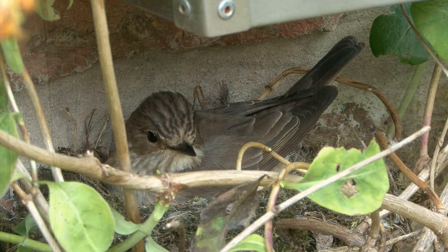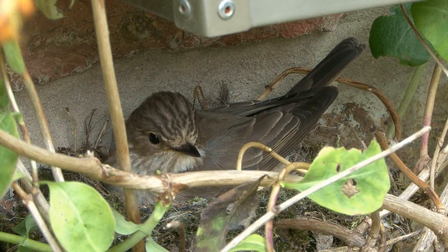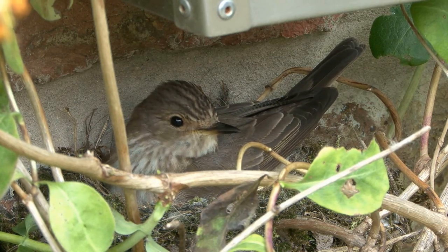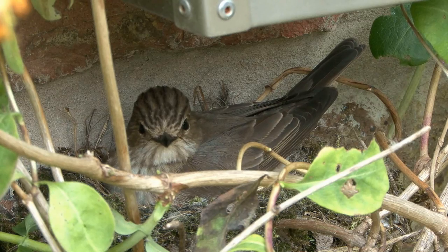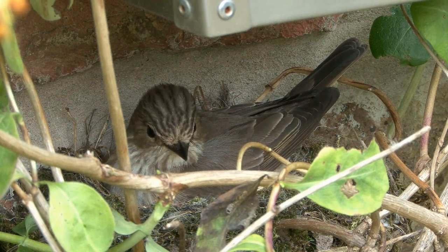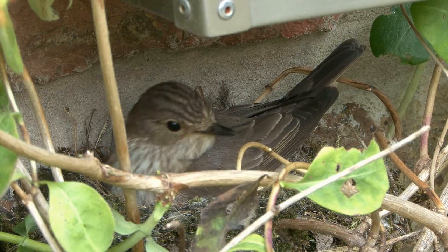Over the few days we were filming them, we noticed that only one bird seemed to sit on the nest, although both were busy catching food. This one, we suspect, is the female. She will stay on the nest until she hears the male approaching, or sees him perching in the trees opposite. Then she will make way for him to come in and feed the chicks.